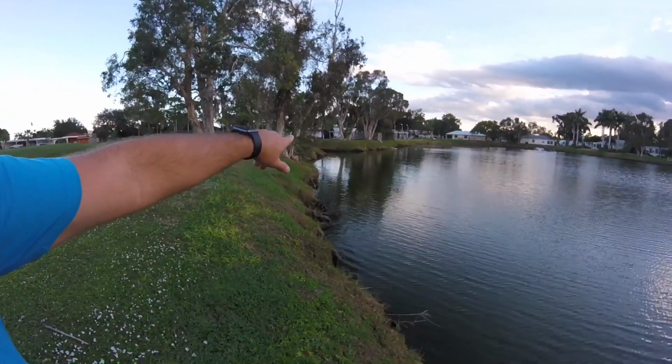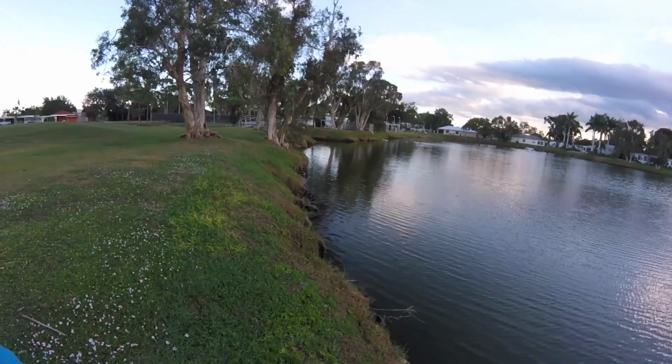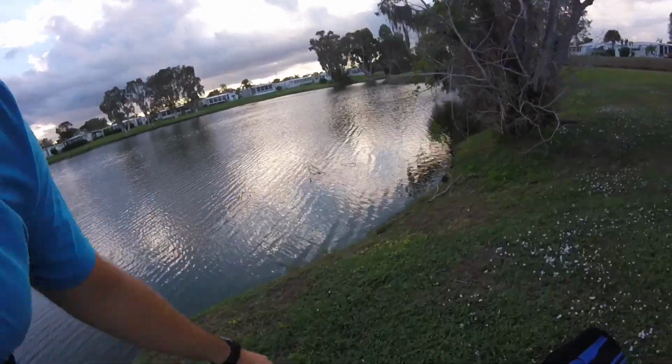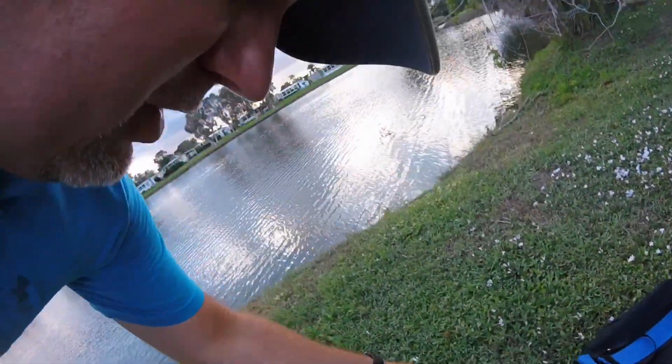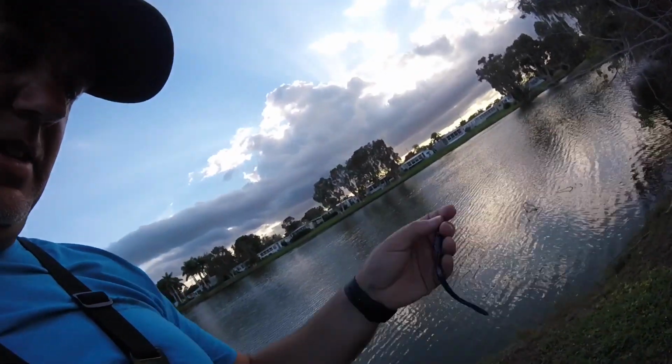But another great fish, just basically right there in that little corner, where the water is coming out of that little inlet. So I went ahead and put another worm on. I didn't have another regular hook, so I got a red one. So let's see if that makes any difference.